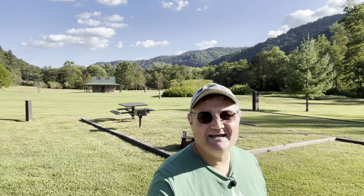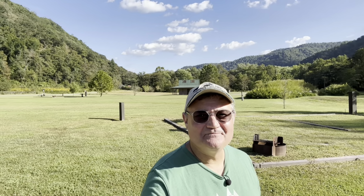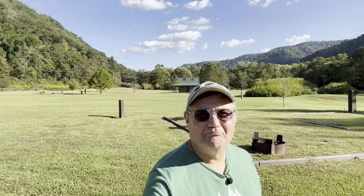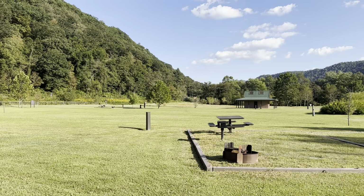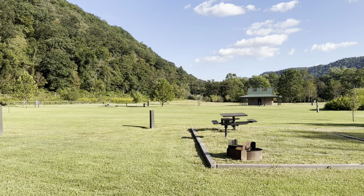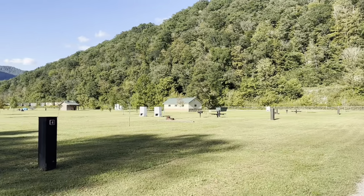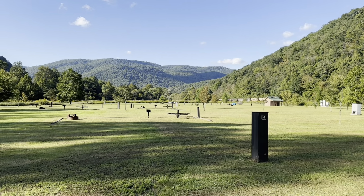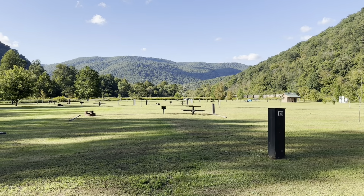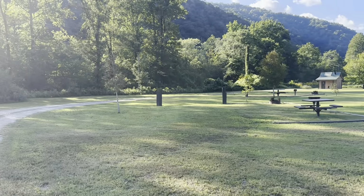Look at this campground. Nice flat campsites. You have a picnic table and a grill, a fire pit. They have multiple restroom facilities here. Let's go take a walk around. I just can't get over how nice this campground is. And it's a free campground in a national park. And hardly anybody's here, folks. We had our choice of where we wanted to camp.